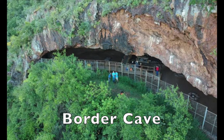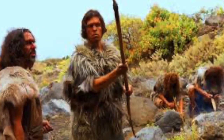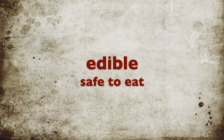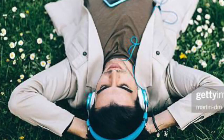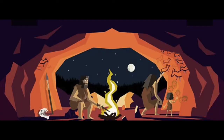Scientists believe that the people of Border Cave knew a great deal about the plants around them. To survive, people had to know which plants made medicines, which ones were edible or safe to eat, and which ones were poisonous. Scientists have also found remains of grasses on the cave's floor. They think these grasses served as soft bedding. Other clues suggest that the first humans made campfires to cook and to light the cave's darkness.